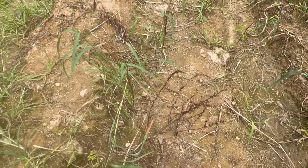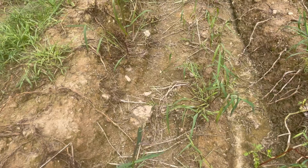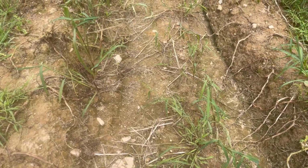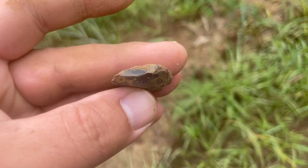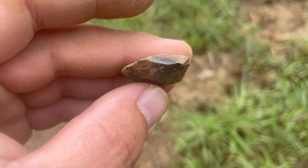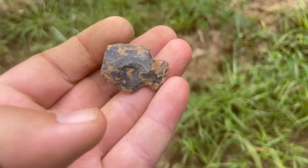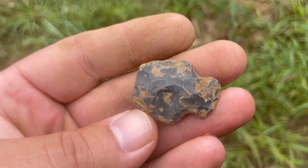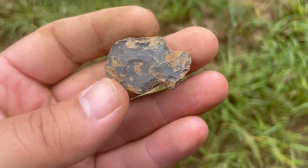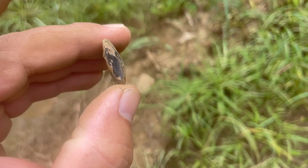All right, keep going. So far, pretty good luck. I've already got a little pocket of history going. Well, there's a little heartbreaker. And that break looks fairly fresh. A little hard to tell with chert though, but don't run across that base too often around here. I don't anyway. Nice and thin though.